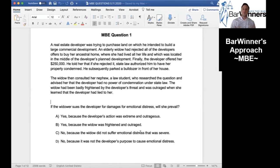Fair enough. So we got torts, probably IIED, something in that range. That's the first step, read the call to question. Let's go ahead and read a line up and just see if this helps us at all. Go ahead and read literally the last line of the second paragraph. Sure. The widow had been badly frightened by the developer's threat and was outraged when she learned that the developer had lied to her. Not a ton of information there. That's basically the end of the fact pattern.